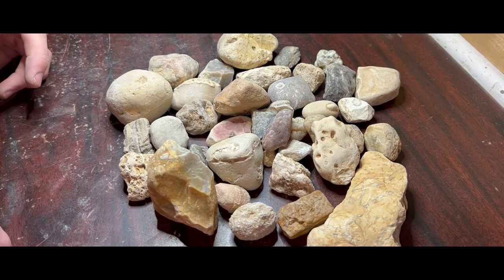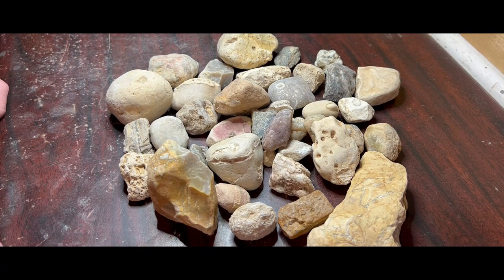Today, we're going to be taking a closer look at some pieces that I found just a few days ago. We will also be cleaning them and hopefully identifying a few of these mystery finds, along with just looking at some really cool pieces.